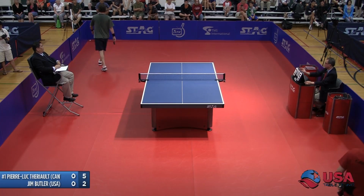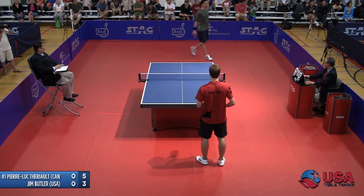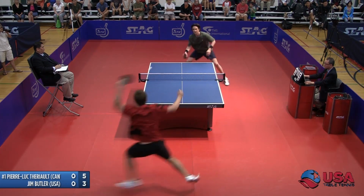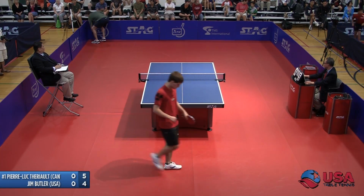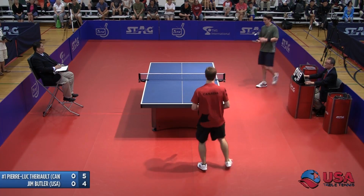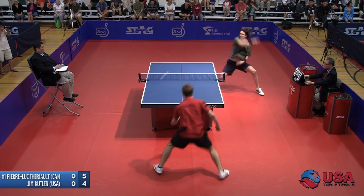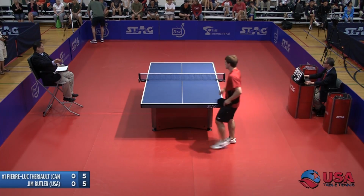Very good setup there. The smash didn't happen overnight, by no chance. Butler put the right level of spin on that ball prior to it coming back, enabling him to go with a big smash. 3 serving 5. And now 4-5. Now 5-5. Jim Butler has tied it up.